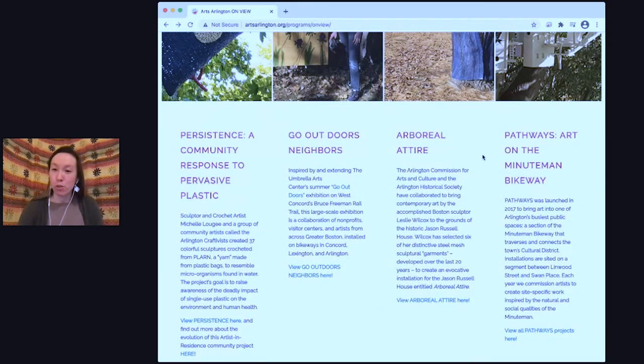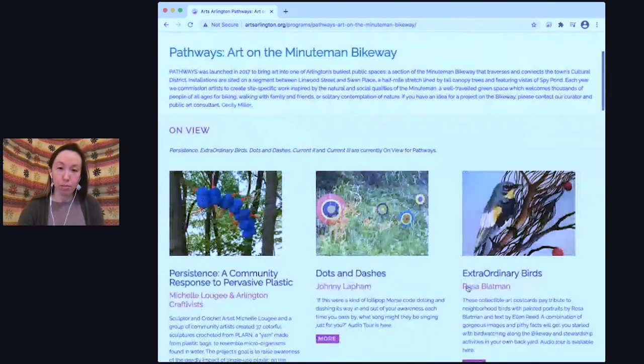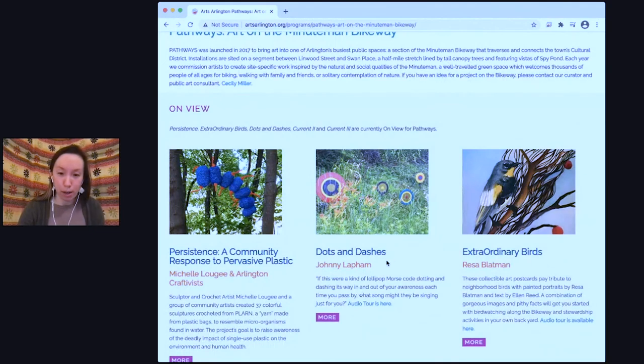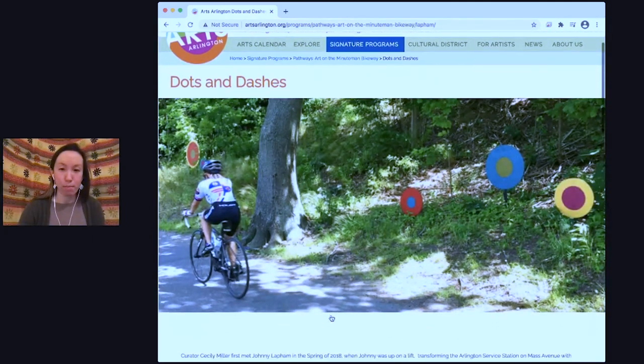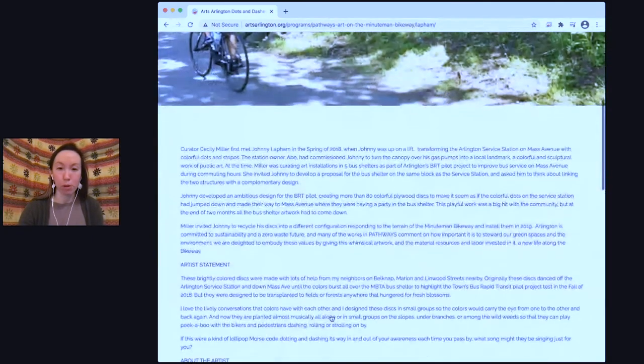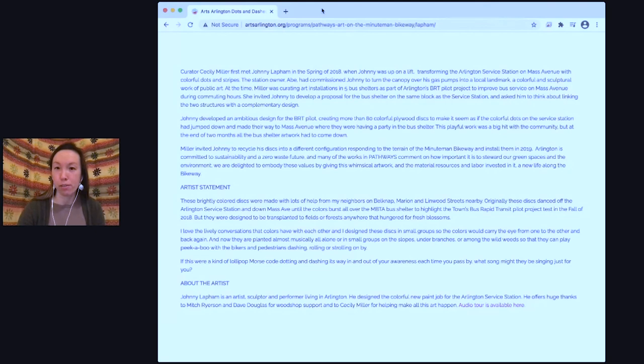Next on our list, I wanted to bring up my website again. Next on my list, we're going to the Pathways Project. So the Persistence Project was a part of this, something you can see from the bike path. But I want to look at these dots and dashes by Johnny LaPam. This was a project that a gas station owner on Mass Ave commissioned this artist to do. But this upcoming video highlights a newer piece that was started because of COVID, thanking essential workers. So let's take it away.